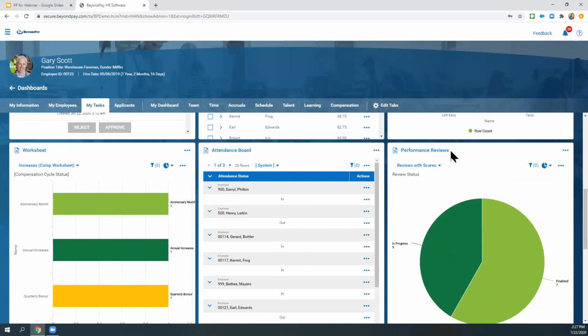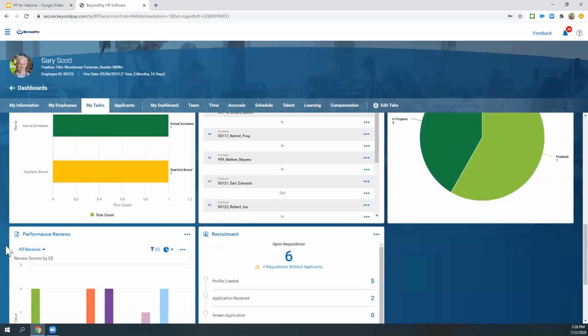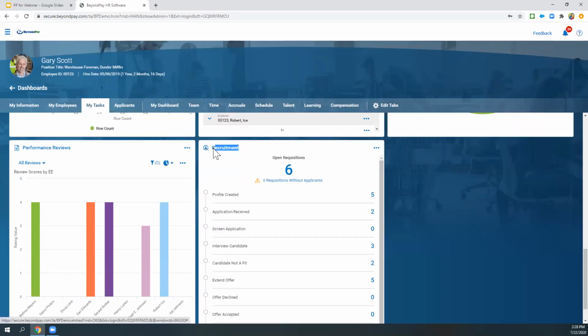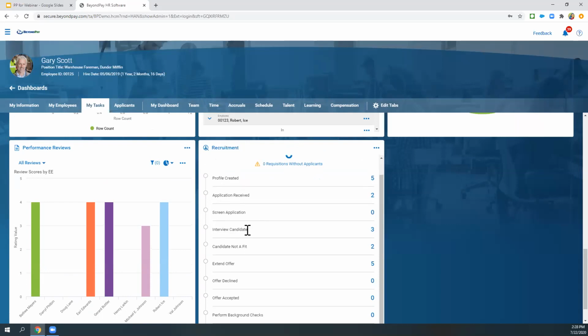Okay, I can see performance reviews and where they are in the progress. Again, these charts are configurable based on what's important to you as a company. Okay, performance review scores by employee, if I wanted to look at that. And then this is some recruitment information where, once I review applicants and go through the process of communicating with them, I can put them in categories, like this candidate's ready to interview or this candidate's not a fit. We can do automated communication to those candidates. We can do knockout questions that help with these kinds of things.